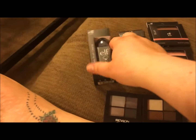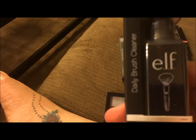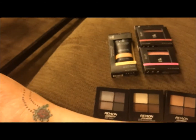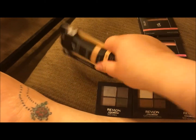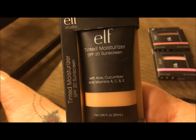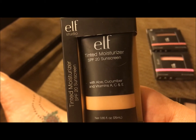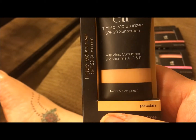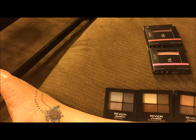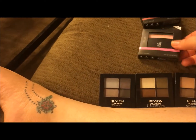Then I picked up some makeup products. A few e.l.f. products. I love e.l.f. It's one of my favorite brands. This is the Daily Brush Cleaner. It's the first time I'd seen it at my Walmart, so I thought I'd pick it up. This is the e.l.f. Tinted Moisturizer. It says it's got aloe, cucumber, and vitamins A, C, and E. This is in the color Porcelain, which I am pale as a ghost, so that's the color I need.